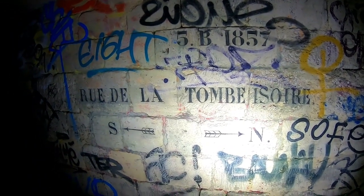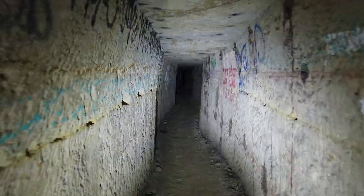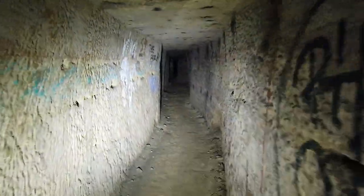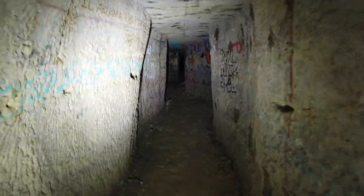North and south. Yeah, look. So it gives you an idea of where you are, where you're going, and direction. Nice. Cool. So yeah, we're now heading back. We got a bit turned around. So we're now heading back out to take a different path through the catacombs.